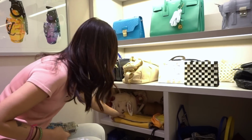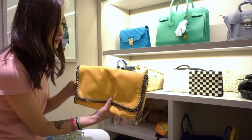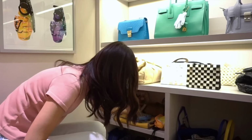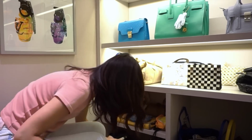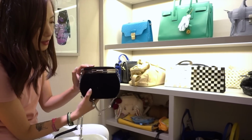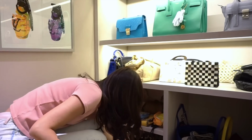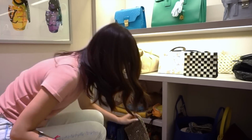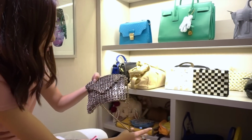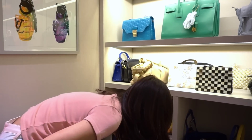I have another Stella McCartney bag right here. It does have a chain. Again, I don't really use this very much when I'm in London, so I keep that here. I have a couple Zara bags. I actually wore this last year for New Year's Eve because it fitted my outfit very well, but I left it here because I don't really use it. This one's also from Zara. Those are pretty much all Zara bags. I do like some Zara bags, I just don't use them as much.